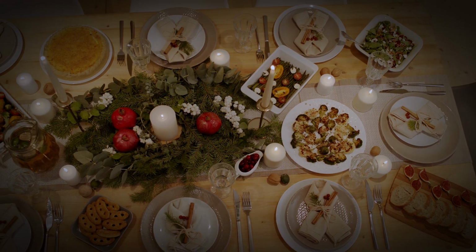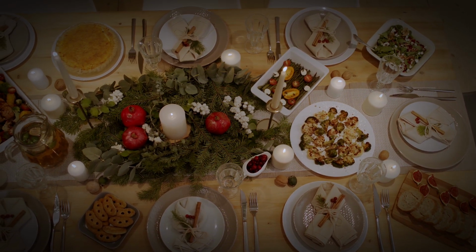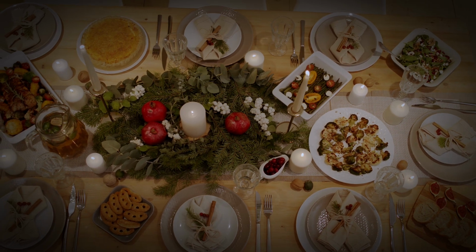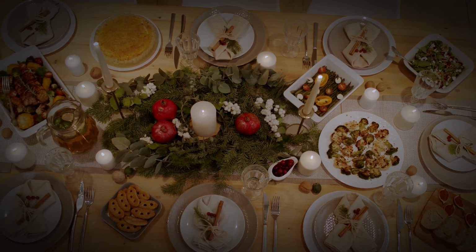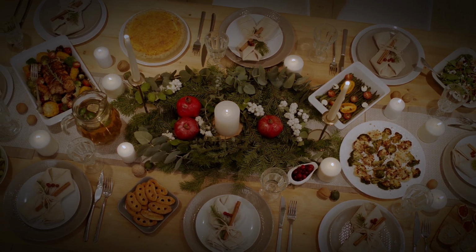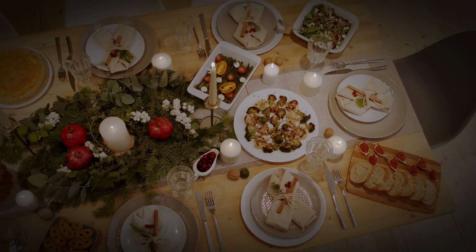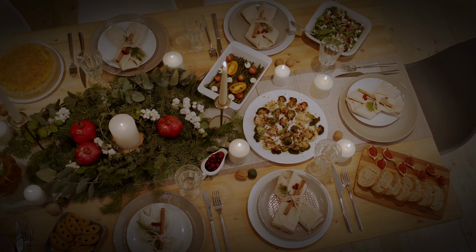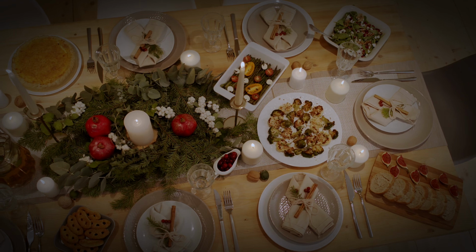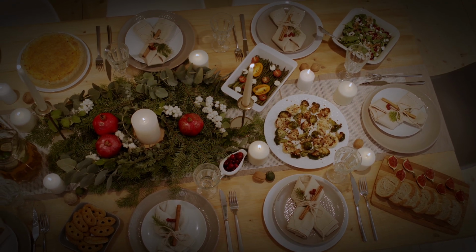Our 5th recipe is a sophisticated dish that requires careful preparation. Classic Beef Wellington. This elegant meal, known for its tender beef wrapped in a flaky puff pastry, is ideal for special occasions or when you want to showcase your culinary skills. Let's dive into the details.